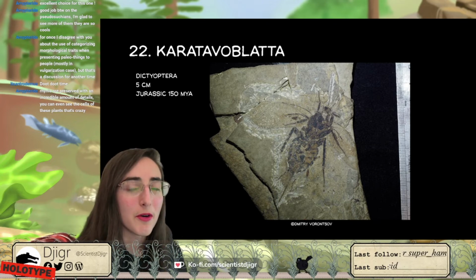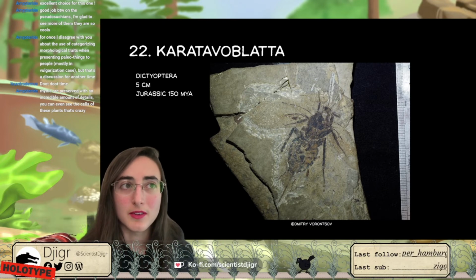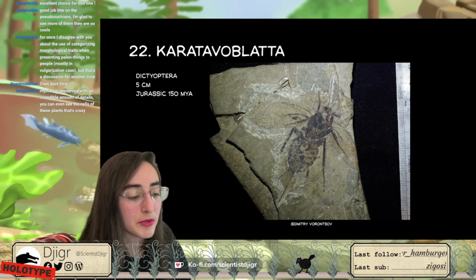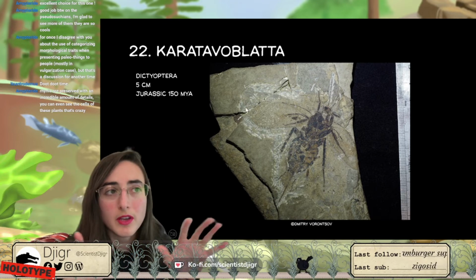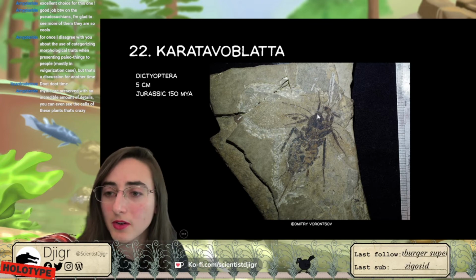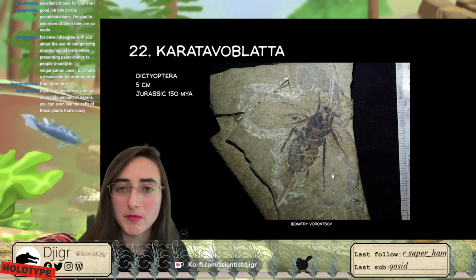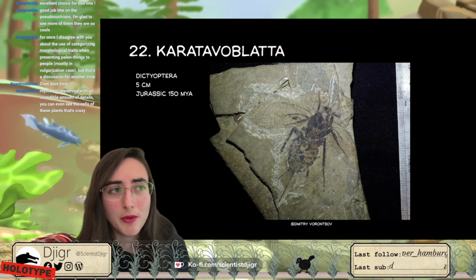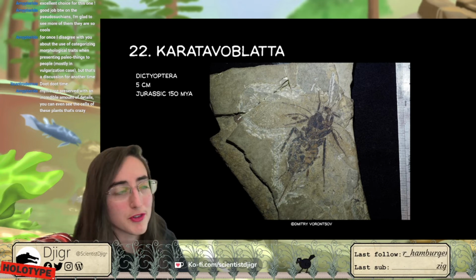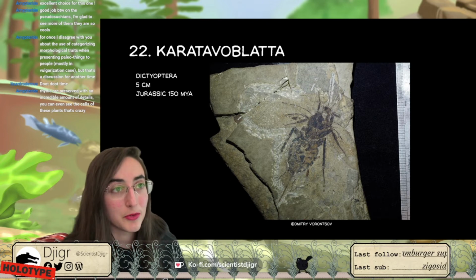Karatavoblatta, oh my, the last insect on the list, if I remember well. This one is a roach, Dictyoptera, a cockroach, so right now it's a bit sprawled because of the way it died, so you can see the wings right here, you can see the pronotum, very big and spiky legs. So you're going to tell me, but Tigre, that's just a roach. Why would you want me to draw a simple roach that is identical to extant ones? Because it's not identical to extant ones.